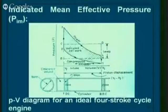It is in one cycle, and the number of cycles in a minute will be n by 2. If RPM is n, the number of cycles will be n by 2. So per minute output will be mean effective pressure multiplied by swept volume multiplied by n by 2 if it is a 4 stroke engine. If it is a 2 stroke engine, the number of cycles and number of revolutions will be the same. Mean effective pressure, swept volume, multiplied by n, that will give you the power output.